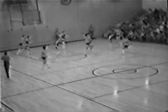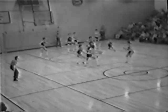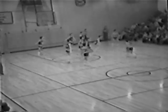The Vikes know that the time's running out. 7 seconds left. Griff with the ball now to Bybee. Bybee will get in the situation. And it's good. Bybee putting the Vikes ahead for the first half, 28-27.